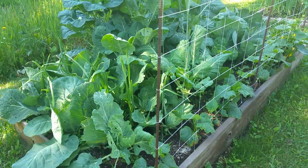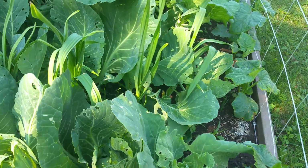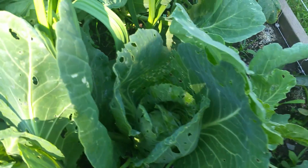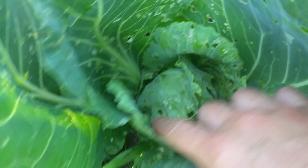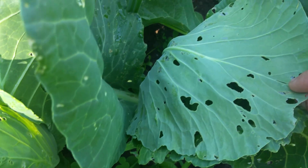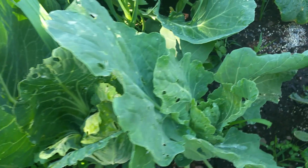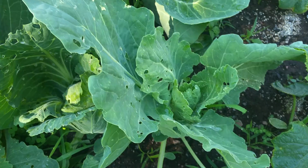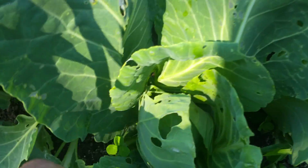And I know this video is getting long, but I kind of wanted to show some of this damage on my cabbage. Look at even all the way down to the head. It's eaten up. And this is what I don't like, man. This is crazy. So it stunts the growth of the plant, and then you get a horrible end product.